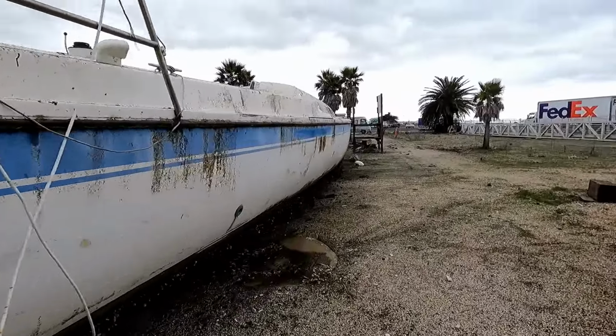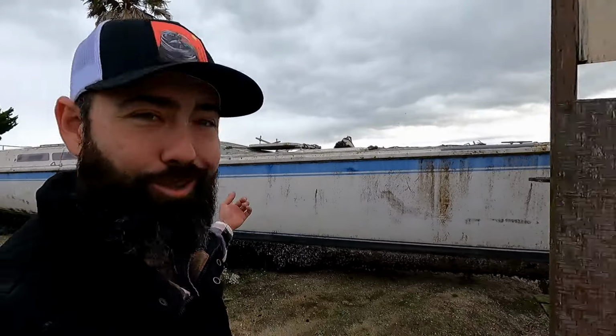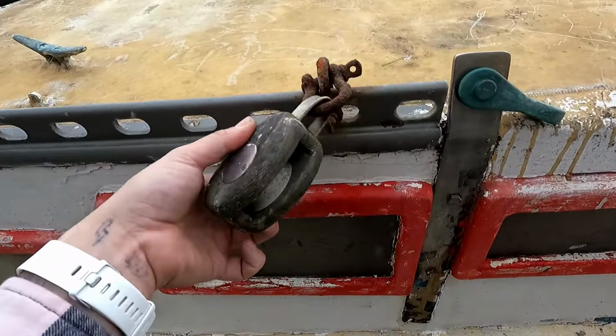Can't climb in it or anything because it is definitely 100% private property. But I had to come take a look. It's so cool. Look at the snatch block. It's wood.